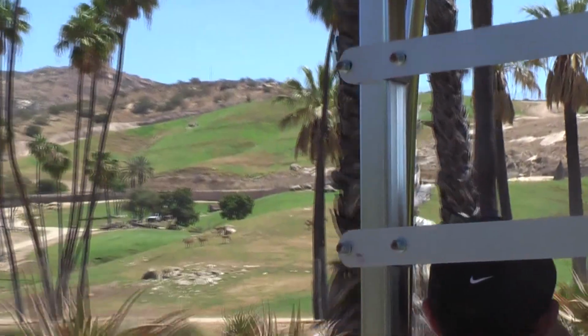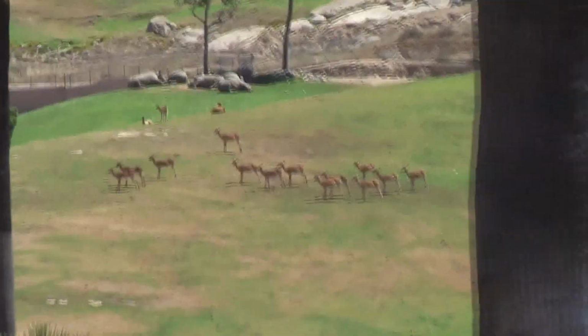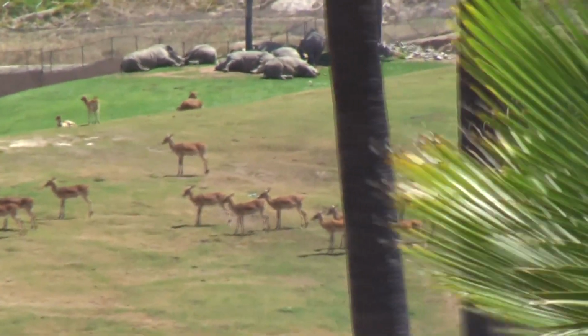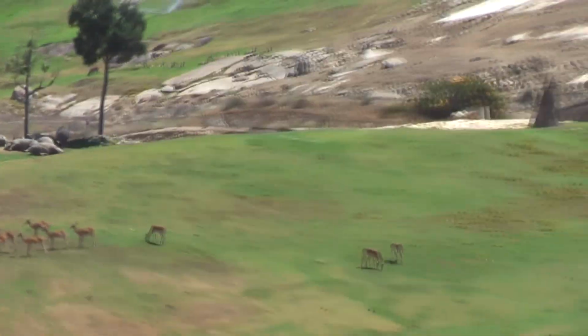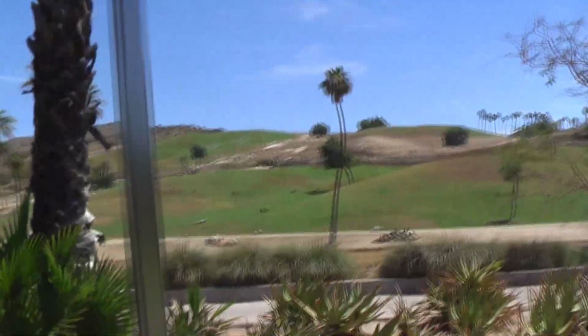Safari park. On the right is the zoo portion of my game. That's where you can walk around and see the animals close up, okay? 40 acres of land, 1,000 animals, 25 animals per acre. But on the left is the park portion, and I already see giraffes hanging out with each other. You see the giraffes?